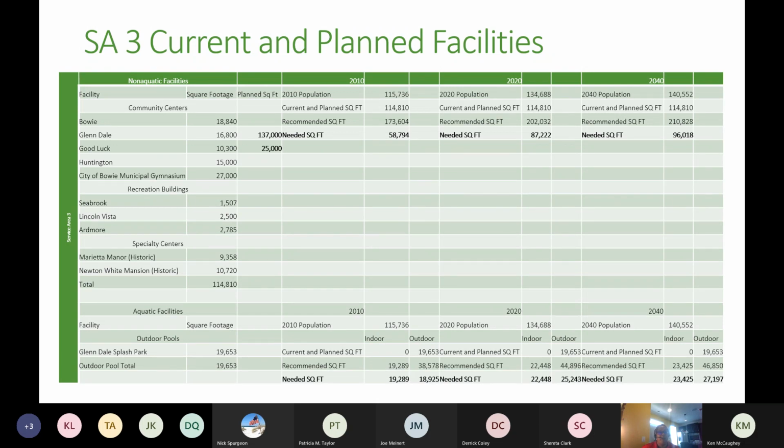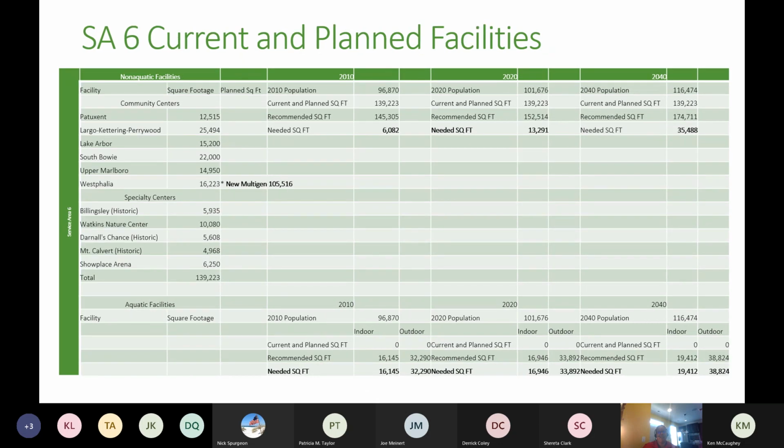If you look at the Glendale Splash Park, it's 19,000. And then the outdoor pool total, which is basically just the Glendale Splash Park, is 19,000. So that may be something you may want to look at placing on the property as well. If you look at the population for 2010, you need 19,000 of aquatics. For 2020, 22,000, and for 2040 it's estimated that we will actually need 23,000 of indoor aquatics and 27,000 of outdoor aquatics. So that is Service Area 3.